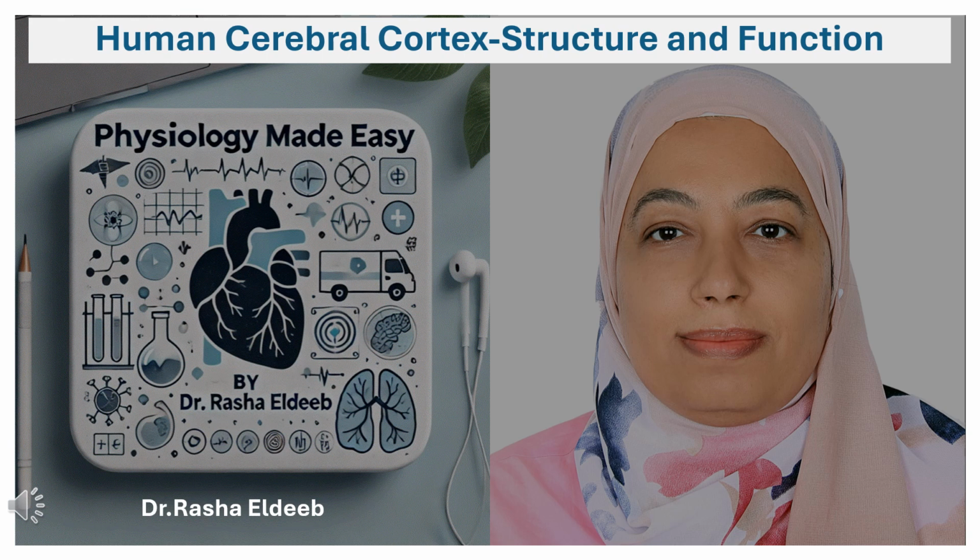This connection allows information to flow back and forth between Broca's area and Wernicke's area, enabling us to speak and understand language fluently. That makes sense. So when I'm listening to someone speak, the information travels from my ears to Wernicke's area to process the meaning, and then it's sent along this highway to Broca's area to formulate a response.